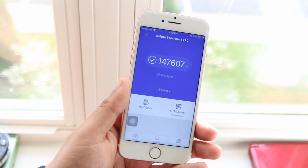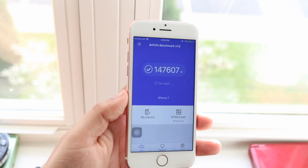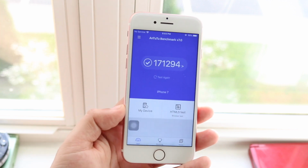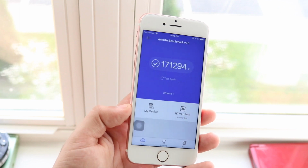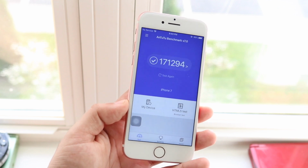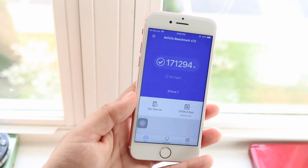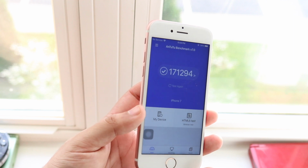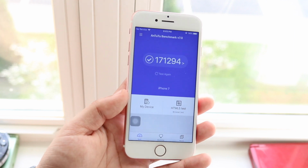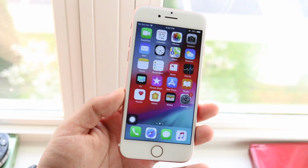Now, I did run a benchmark, and on the earlier beta I had 147,607 as my multi-core score. I just reran it, and it went up to 171,294. So a humongous upgrade, about 30,000 points, give or take. That's extremely crazy. This is a score that was pretty close to my iPhone 10. I had 194,000 on the earlier beta, and now I have 171,000, so about 20,000 points difference. And it's very, very good.